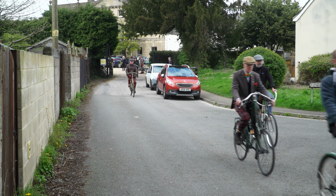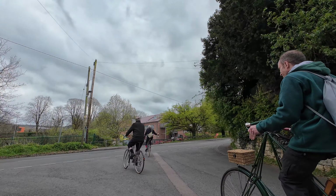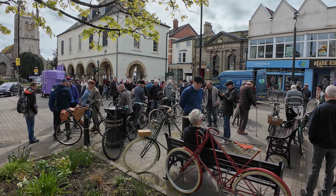Unfortunately, the design, of course, never really caught on. It was too expensive, and there were various issues with it throughout its production period. But it's still celebrated amongst enthusiasts, and as a way really of celebrating something iconic and really Gloucestershire's only connection to the world of cycling.